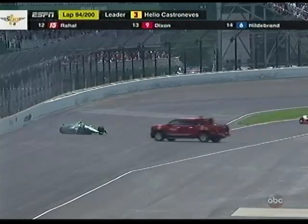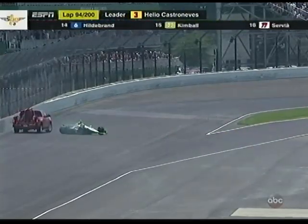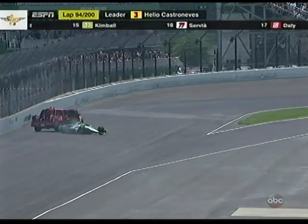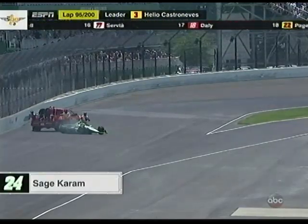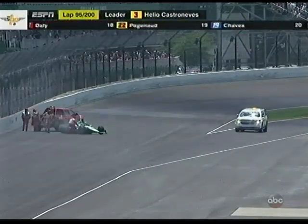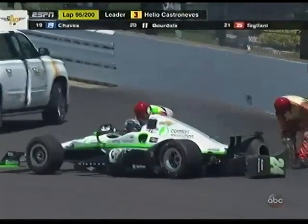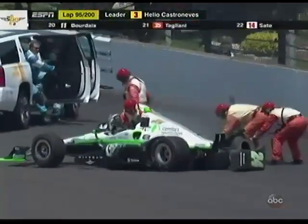He went on the outside of Townsend, but Townsend is just not giving any. I've watched him get to the lead, but anytime somebody tries to pass, man, he's hard on him. Sage got on the outside of him, ran through there, and there just wasn't room for both of them, unfortunately. Caution on the course, lap 94. Your leader is Elio Castroneves.